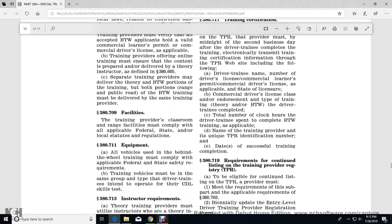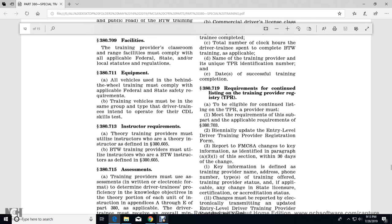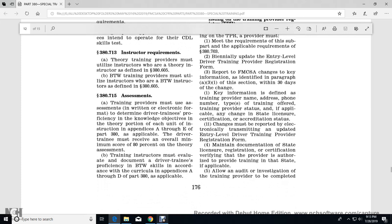380.709, facilities: the training provider's classroom and range facilities must comply with all applicable federal, state, and/or local statutes and regulations. 380.711, equipment: all vehicles used for behind-the-wheel training must comply with the applicable federal, state, and local safety requirements. Training vehicles must be in the same group as the type of vehicle the driver trainees intend to operate for the CDL skill test. 380.713, instructor requirements: theory training providers must use an instructor who meets the theory instructor requirements defined in 380.605. Behind-the-wheel training providers must use an instructor who meets the behind-the-wheel instructor requirements defined in 380.605.